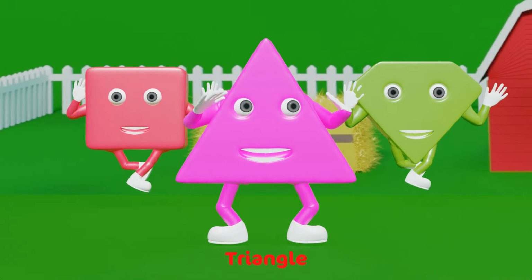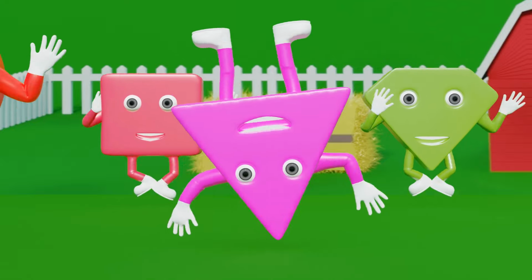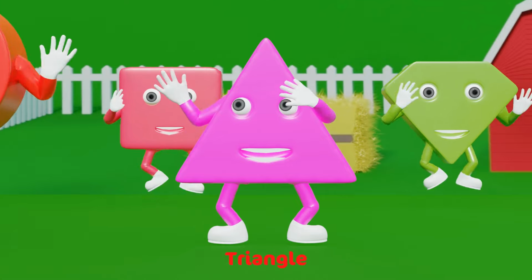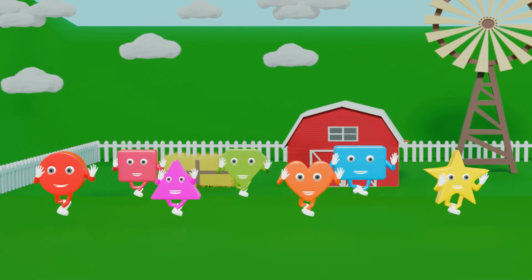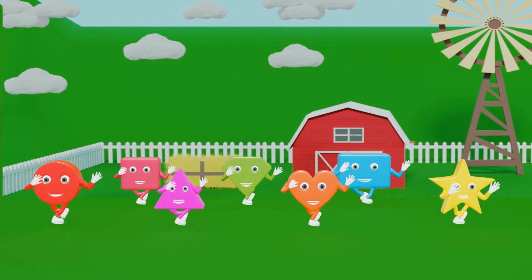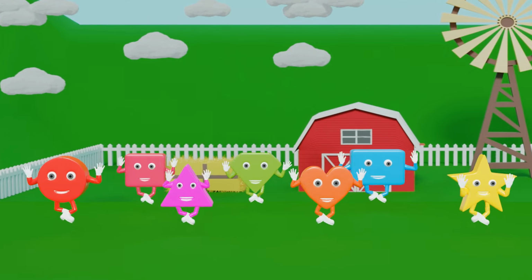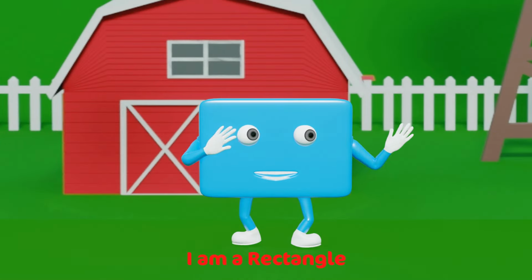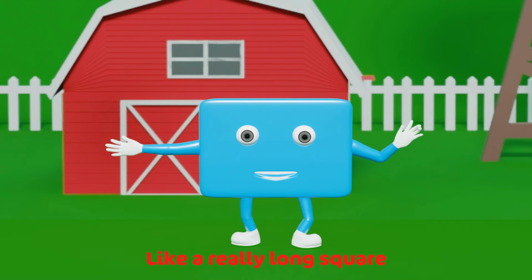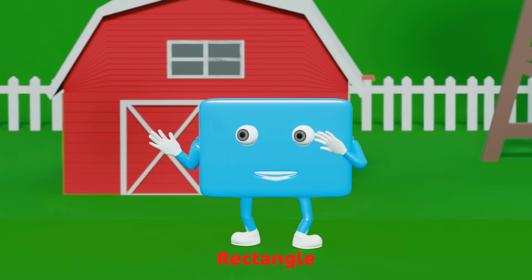I'm a triangle, triangle. I'm a pointy little shape. I have three sides. I'm a triangle, triangle. I'm a rectangle, rectangle. Like a really long square. Sides, I'm a rectangle, rectangle.